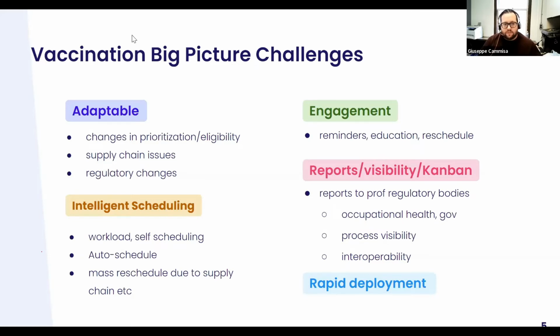So I think that first piece with adaptable is probably the biggest one, that there's been changes in prioritization eligibility, and for good reason. And having a tool that automates some of that workflow will definitely help, so that we can actually do that quite quickly and nimbly without missing or causing issues in doing those changes.